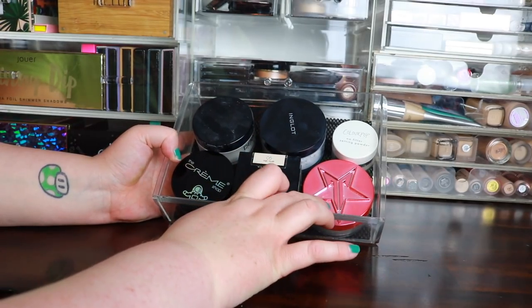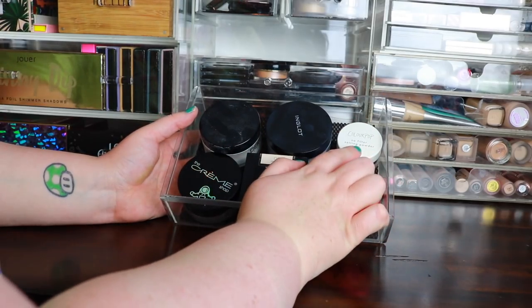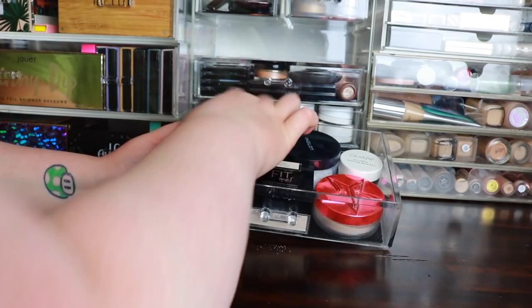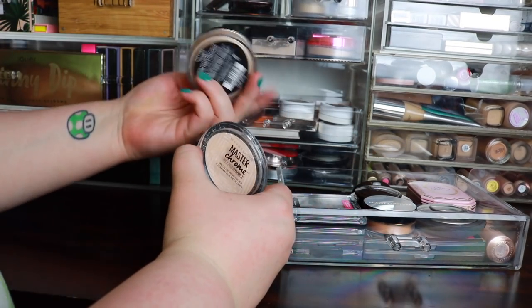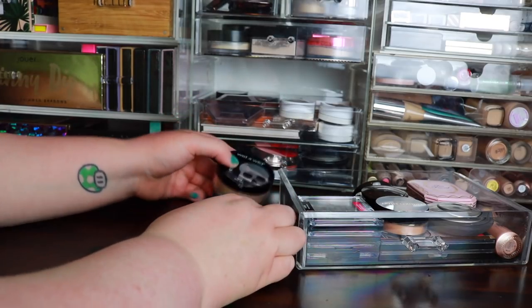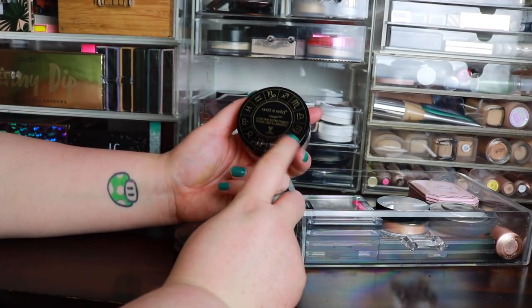In this row, we have bigger setting powders. I have the Jeffree Star one, the Maybelline Fit Me, the Cream Shop, whatever, ColourPop, Inglot, and then this is one of my favorites. This is the Derma Blend. Okay, so on this side, I have a mix of stuff. I have the Maybelline Master Chrome. I have a Wet n Wild Loose Highlighting Setting Powder. This is from the Gothographic Collection. I have a couple of little Becca Minis. I have the Loose Setting Powder that I think Diana sent me.